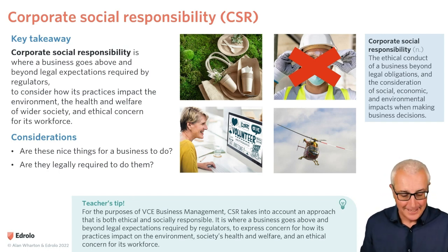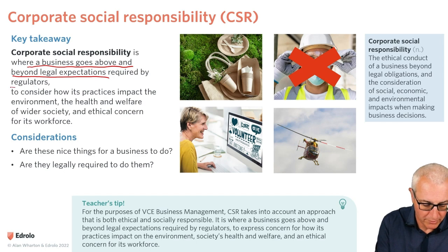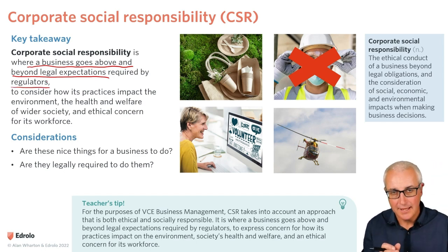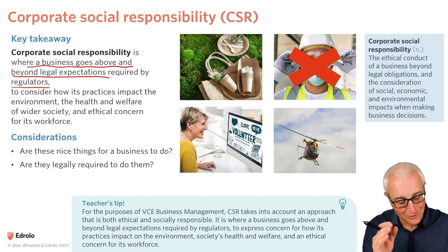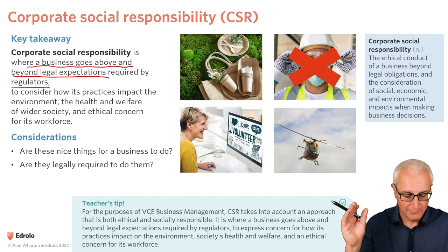Well, technically, this is where a business goes above and beyond legal expectations required by regulators. So key words here, above and beyond. Okay, so repeat that with me. Above and beyond legal expectations. So what we're legally required to do. So more than what we're legally required to do.